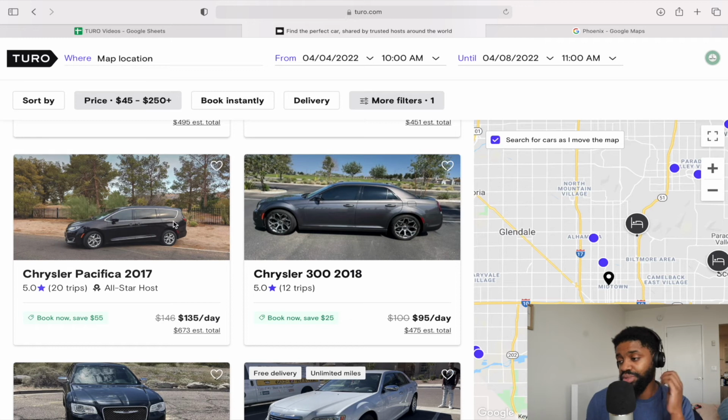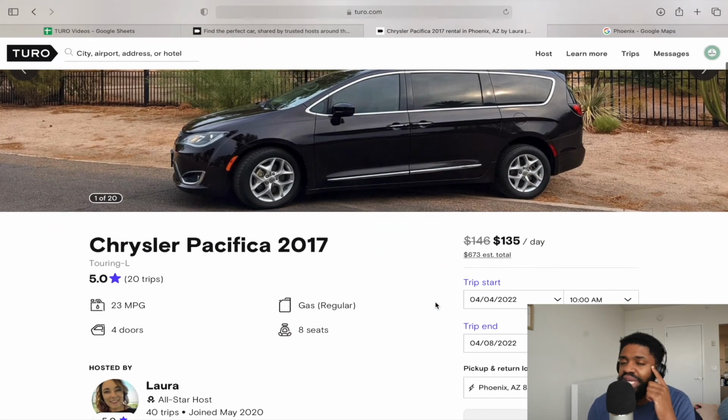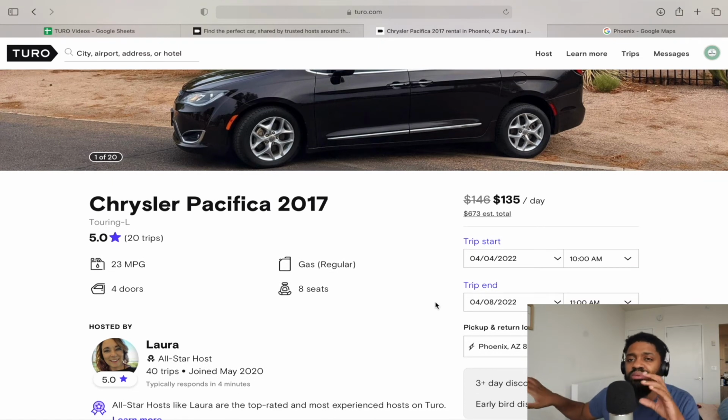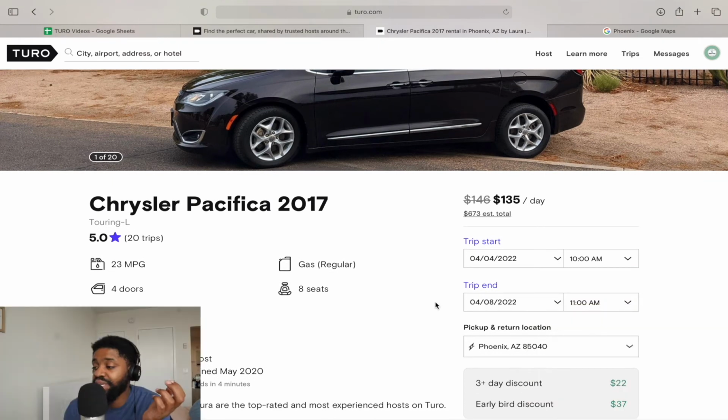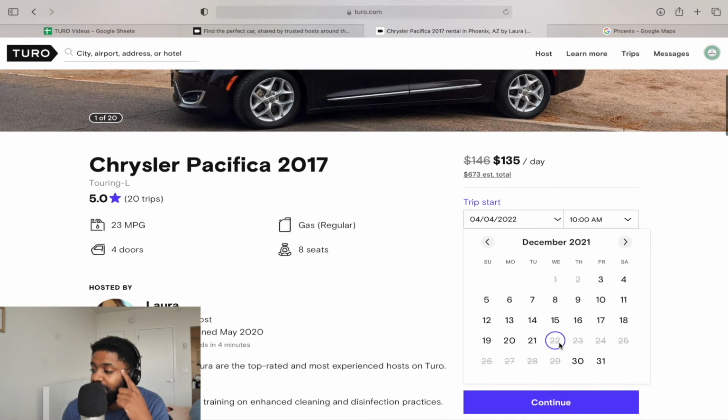Another tip to do is this. Let's say that you see a price, right? It says $146. Some people like to change their future dates as opposed to their more current dates. So to check that, you go to the listing, you click on trip start, and then you go back to today's date, which is December 1st, right? So you see 101, 110, 110, 94, 110, 94. So she's not getting the 146 every single time, but she's already booked out for Christmas for 1, 2, 3, 4, 5, 6, 7, 8 days.